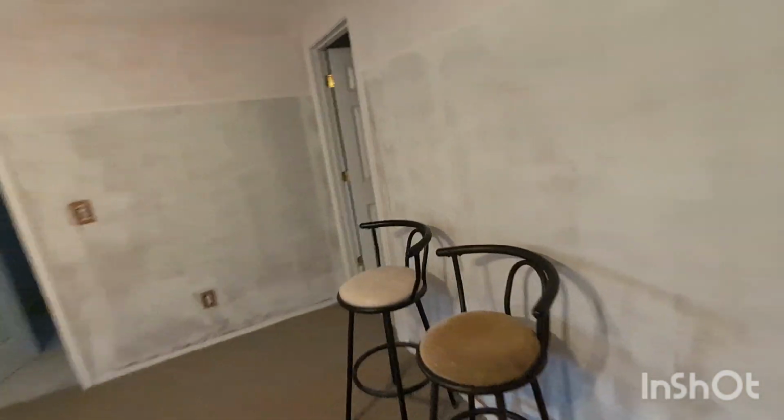I think the washer dryer looks good. The paint looks good, flooring looks good. I think the unit looks good. No questions there.